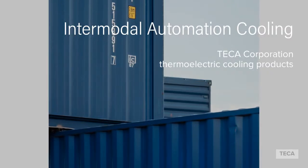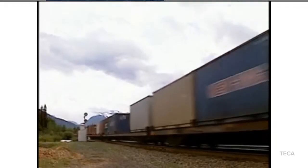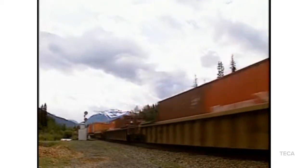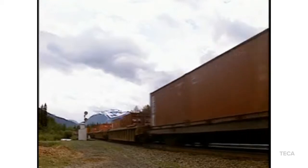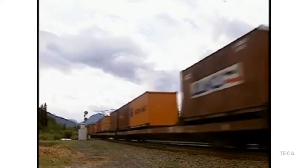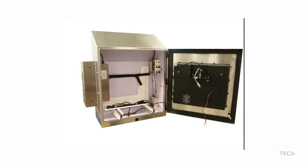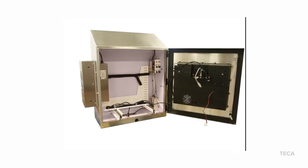In recent years, the intermodal industry has been automating their facilities. This requires thermal protection for PCs, network connections, cameras, and other heat-sensitive electronics. As well, the cabinet in which this equipment is housed needs to be maintained to its proper environment rating. Due to its reliability across different ambient conditions, thermoelectric technology is often desired for automation controls cooling.